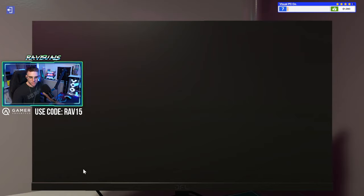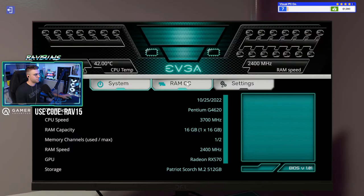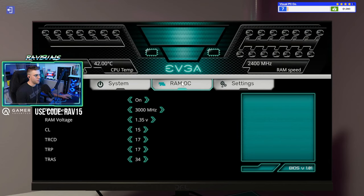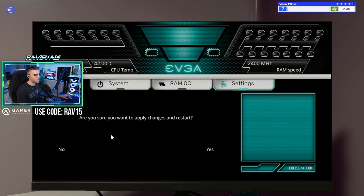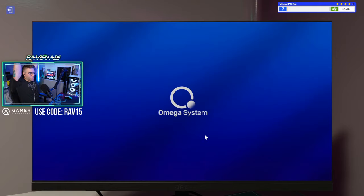Let's restart it. Maybe overclock the RAM again, as always. Honestly, you can't even overclock the CPU. It doesn't even let you. I think that CPU is non-overclockable, as a matter of fact. That's okay. We overclocked the RAM, so we're good there. And so we should be able to sell it like that.